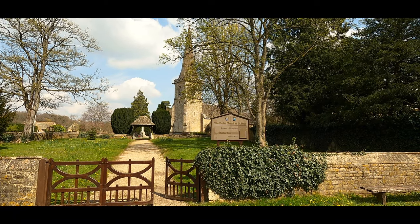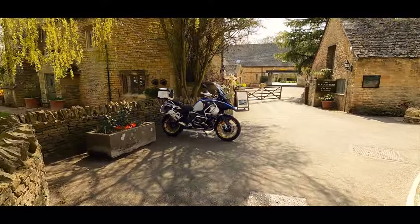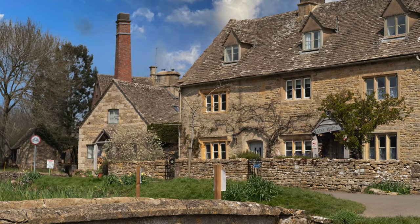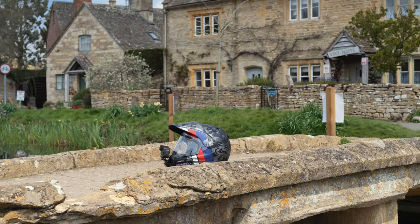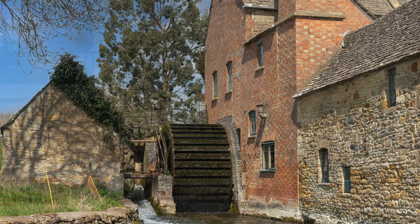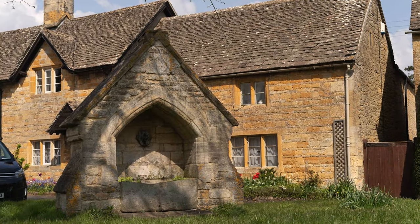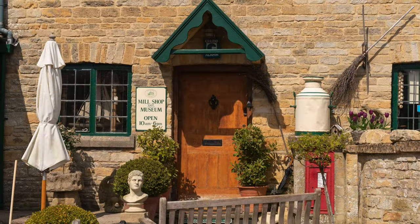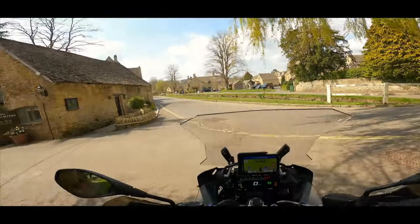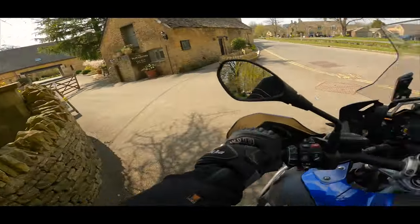Church of St Mary, Lower Lode Inn. And back to the bike. Right then, folks, so that is the Lower Slaughter. Beautiful place, especially when the weather's as good as it is today. Definitely worth a visit if you're ever down in the Cotswolds.